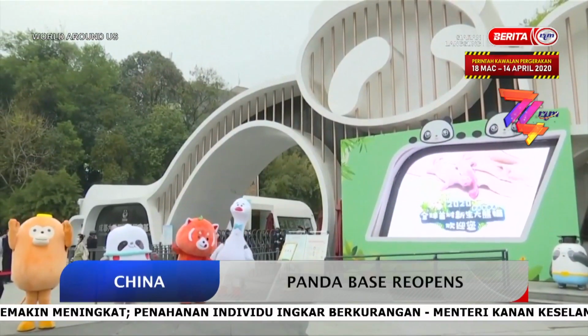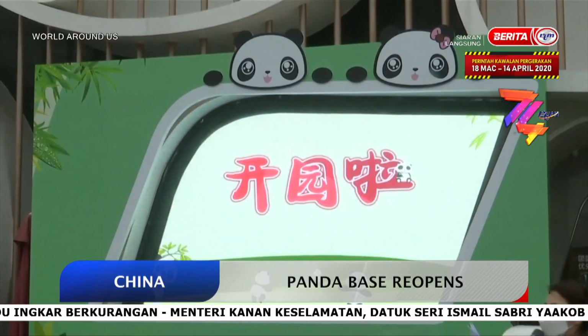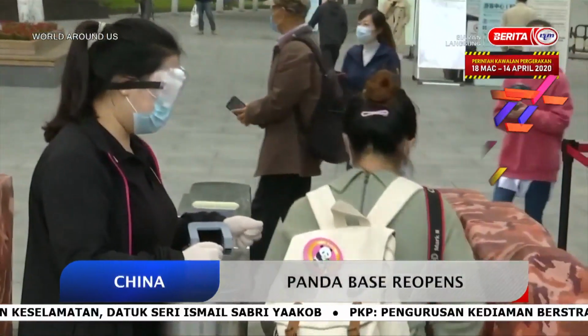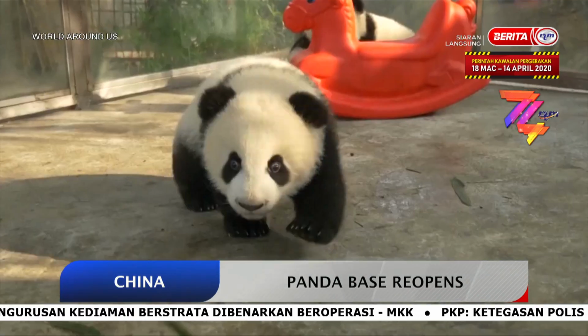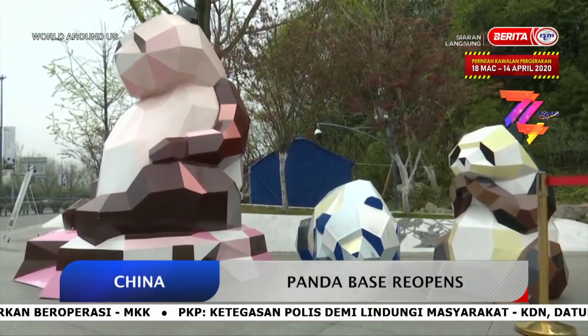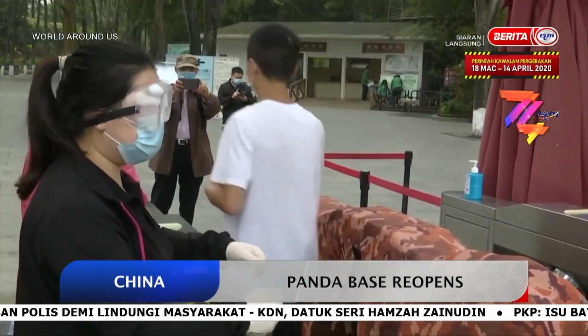One of the world's top destinations for seeing pandas reopened to the public in southwest China's Sichuan province recently as the COVID-19 epidemic situation in China continues to ease. The Chengdu research base of giant panda breeding welcomed the return of visitors, with the nearby Dujiangyan base of the China Conservation and Research Center for Giant Pandas also reopening.